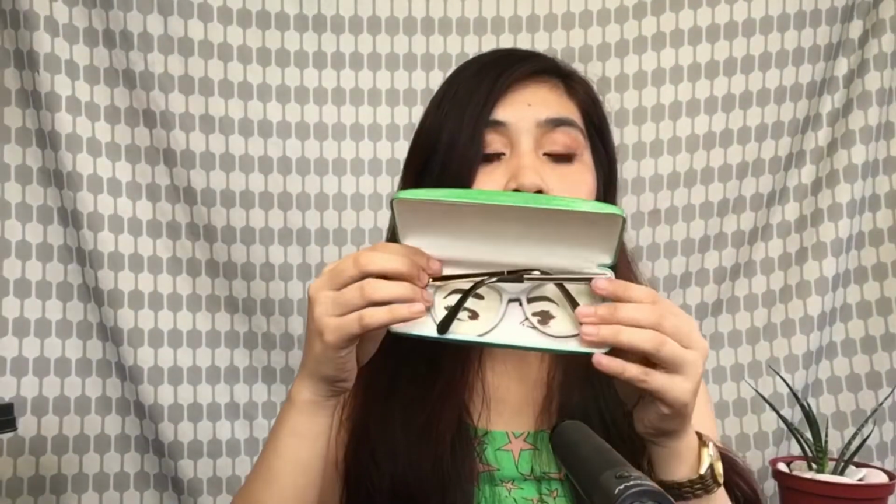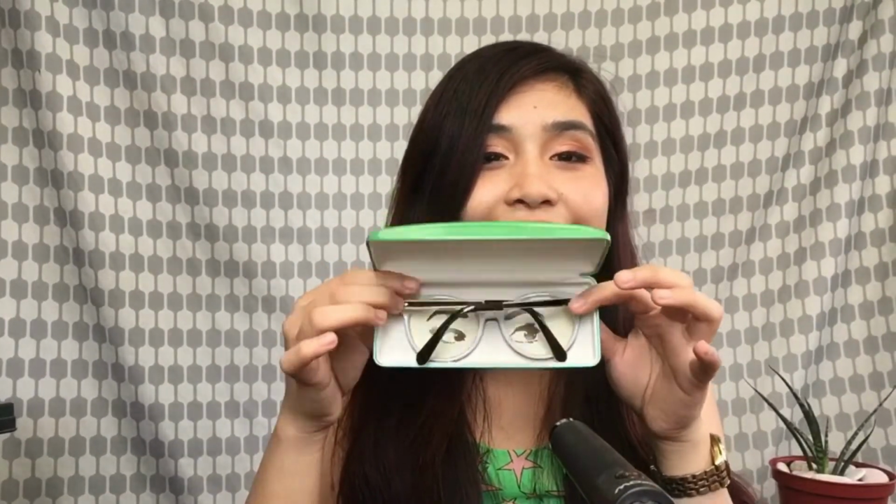First, ang daming resibo. I have a lot of receipts because usually when I go to the bank, I just get the money and then get the receipt and put it in my bag. So I have a lot of receipts. My eyes are not that good, so I really need sunglasses. This is how it looks. Tada! It looks very nice. So I'm gonna try it and show it to you.